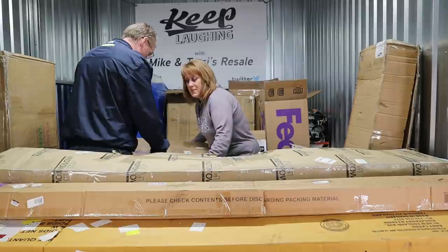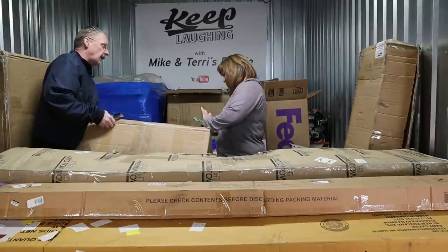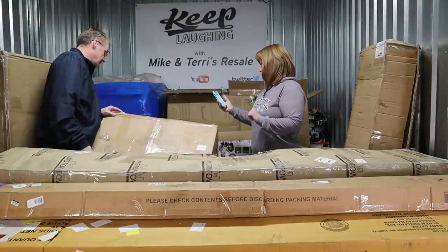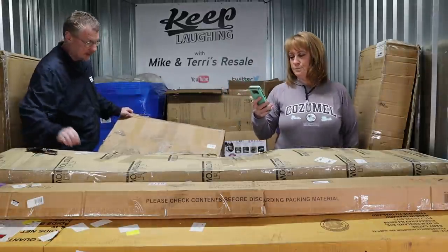Tip it for me. Tip it. We don't even know if this is the actual box, though. $1 million baby. Sorry, guys. There was a sticker covering it up on this side. What was in here? $1 million baby. It says a swivel glider. That's right. The real question is, is it in here?